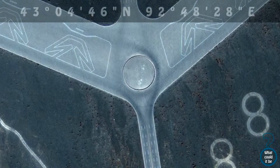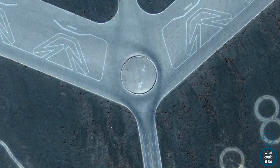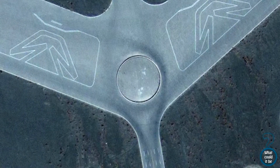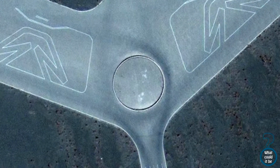The next image has a circle on it, which some people call an elevator. This could be an explanation why there's not a lot of structures above ground, but looking at the shadows, it looks more like a circular wall, representing a roundabout. Also note the tire tracks going around it.